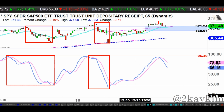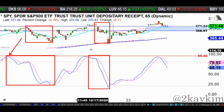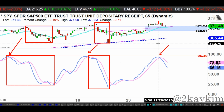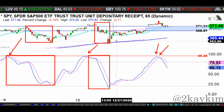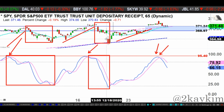Because once the oscillator gets to the overbought level, what happens? Well, it needs to reset, right? And so that's kind of what happened today. We see a gap up and then fade and then continue to drip lower and then sideways. Why? Because bulls are tired. Because bulls push this up here, push this up here, push this up here, right?